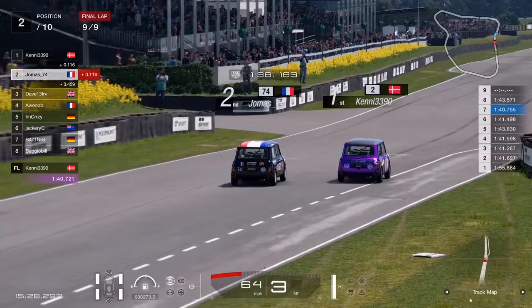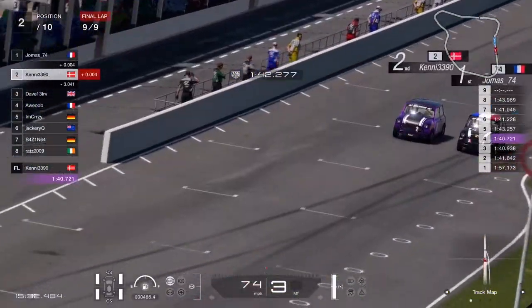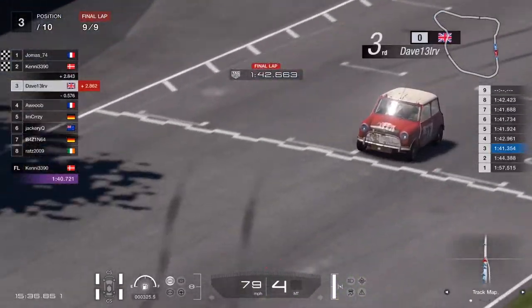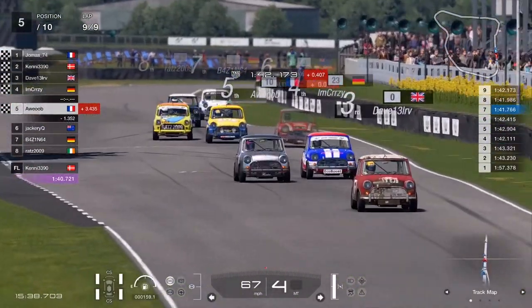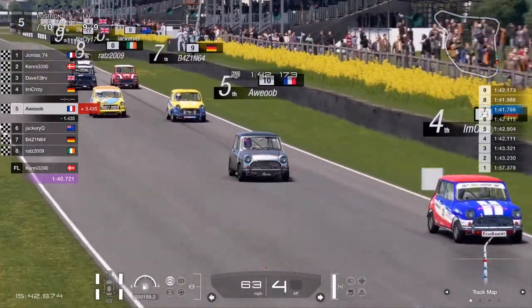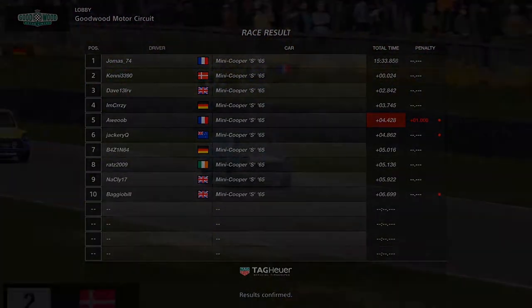Kenny's going to get it, but Jomas has got the run here. Jomas has got the run towards the line. This is going to be ridiculously close. Jomas is going to get it. Jomas has got it. Oh my word. David P3 and we're P4. Oh, but we've got penalties here. Jackery Q has dropped all the way down there. But oh my word, on the line. On the line, Jomas gets it.